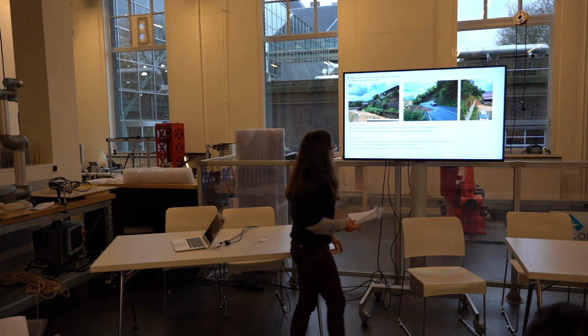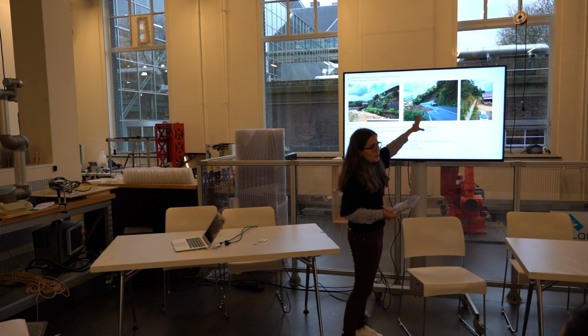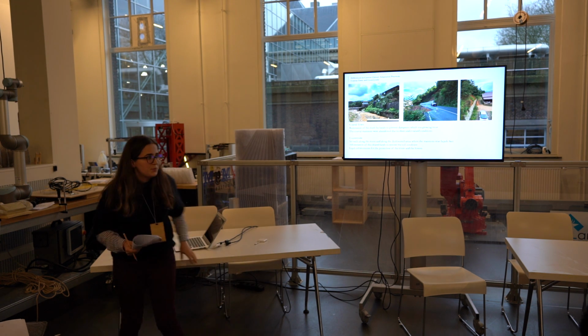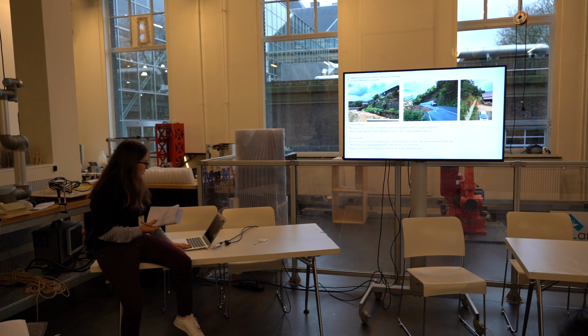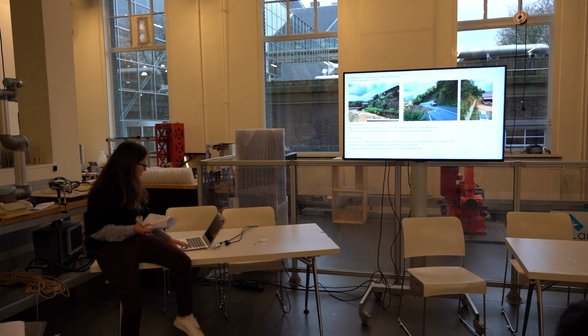But on the other hand, we see construction of huge buildings on the riverfront, which wasn't supposed to be there from the beginning, because these are affecting the river flow and also increasing the floods.